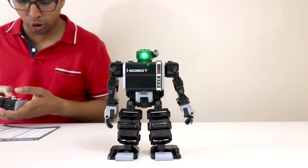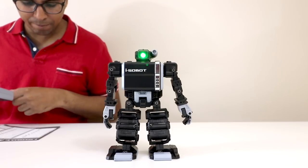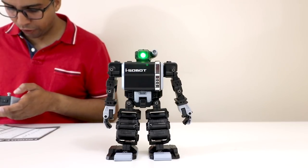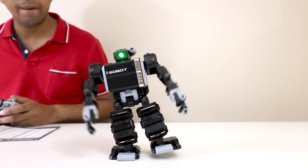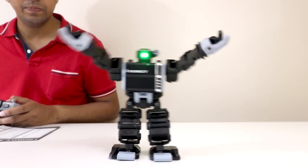Alright, and then we have pain. Kind of curious to see how a robot acts in pain. Oh, like a dagger through my heart! He's like, my heart's hilarious. 1-3-4 and B.